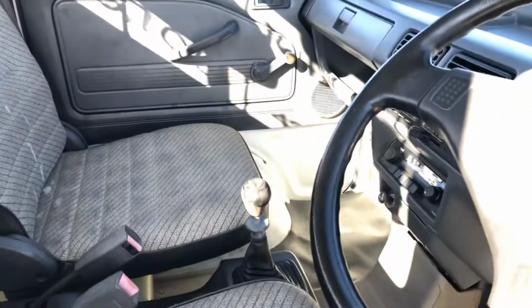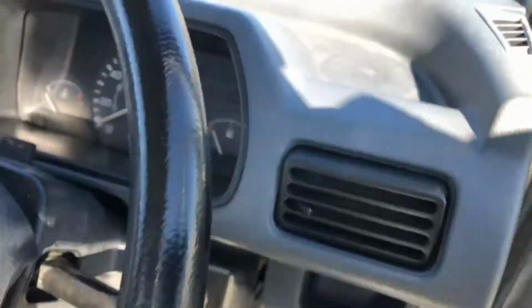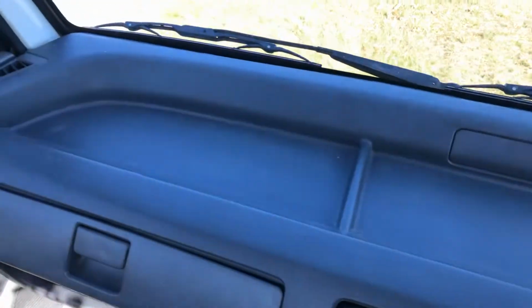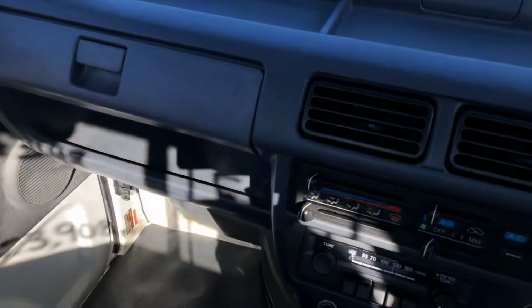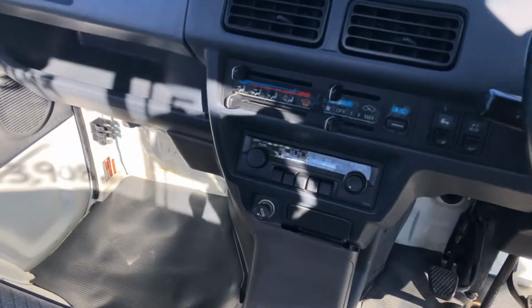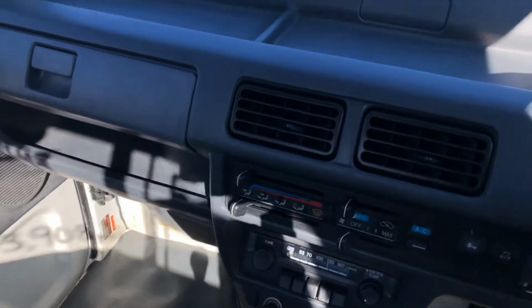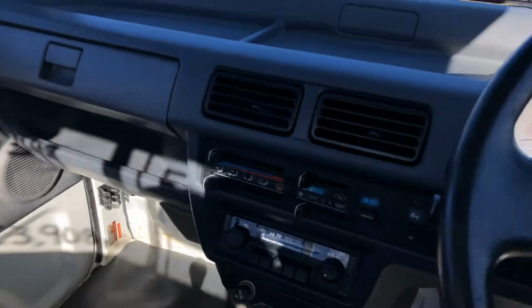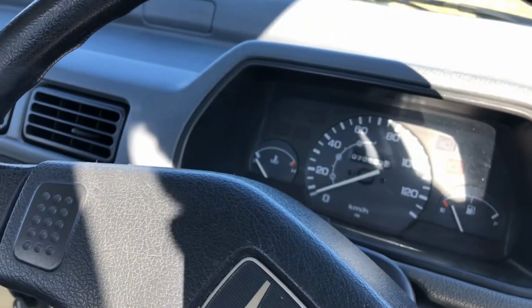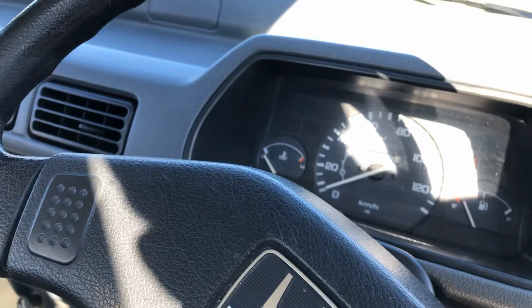The dashboard has a little more functionality perhaps because they made it so that you can actually, that's one thing, mini truck dashboards have room for improvement, and it looks like Honda was the first one to make that improvement. It has 70,653 kilometers.